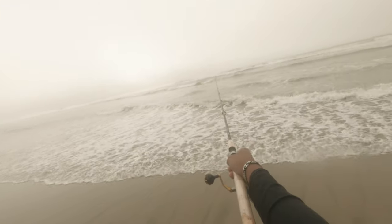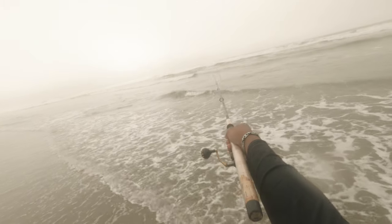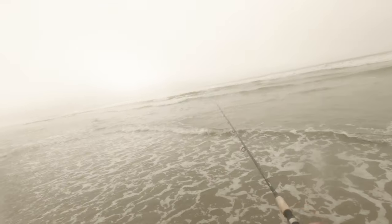Yeah. Right when I got fed up. Yeah. Right where the end of my rod tip is pointing. Right up over there, there's a little hole.